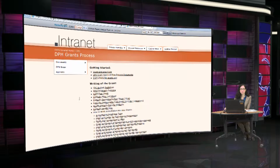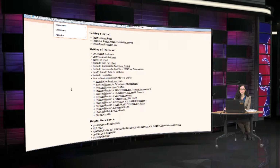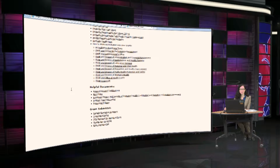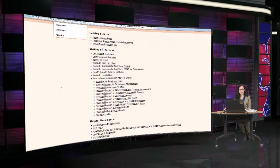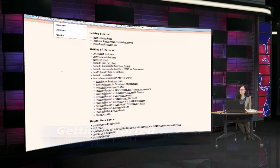And so here is the DPH Grants Process page. And as you can see, we've got it categorized into 4 different tabs. So Getting Started, Writing of the Grant, Helpful Documents, and then Actual Grant Submittal. So we're going to start with the Getting Started tab. It's important to remember that the process of approval for a grant generally takes about 2 weeks from beginning to end, especially if it's a new grant that needs to go to the Secretary's office.